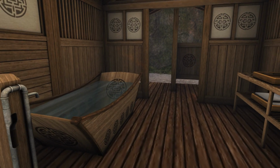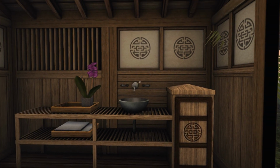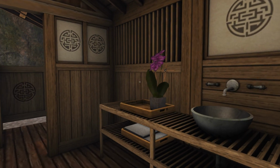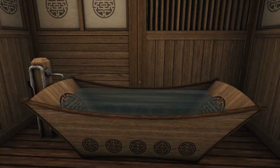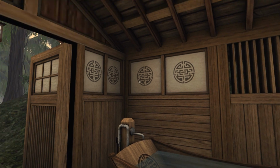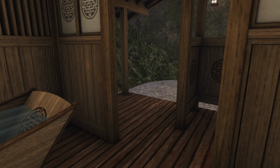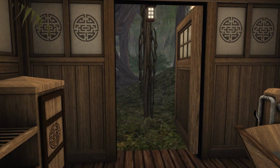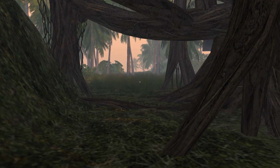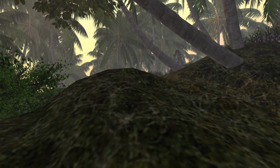This appears to be a small little bathhouse, actually. Don't see these too often. Is there anything back here? No, but there is a shower I almost missed. Okay. This is the way we want to go. Almost got backwards there.